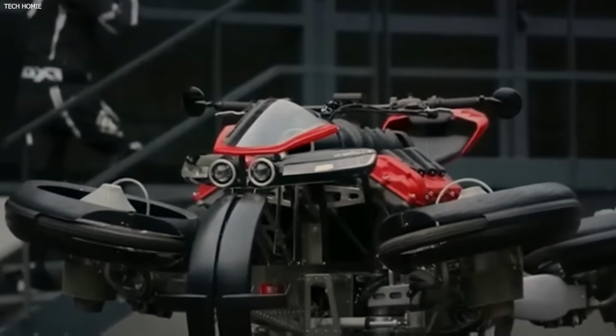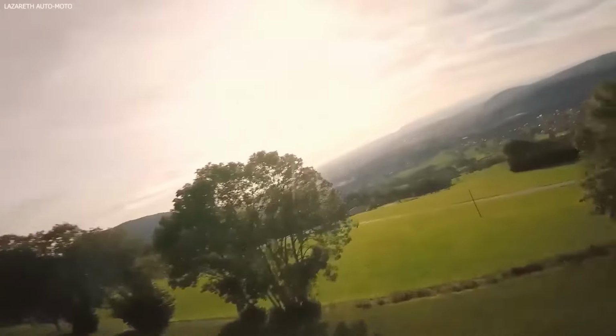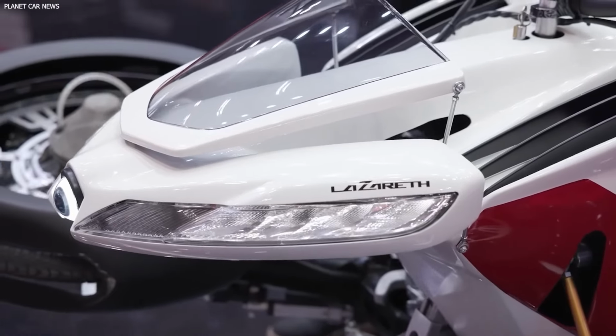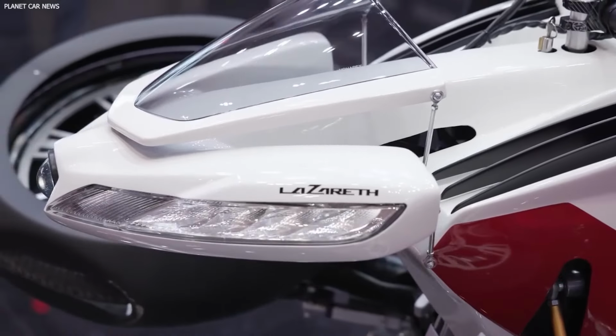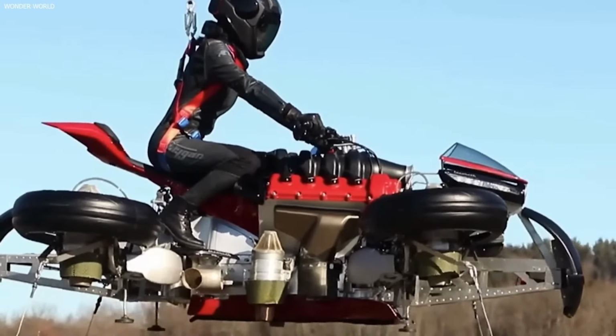Unfortunately, this flying motorcycle can only fly 1 meter, but that's a start. There is no mention of any autonomy in flying mode or fuel consumption. Either way, the price is $560,000. Who knows, maybe this is the best way to solve traffic jams in the future.